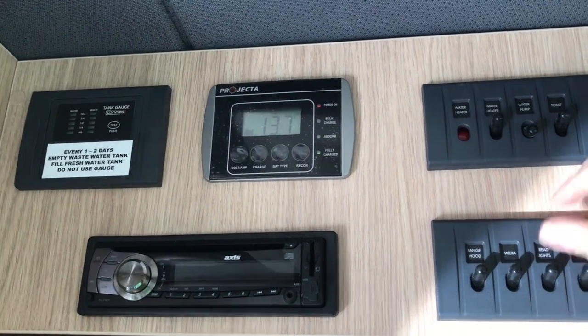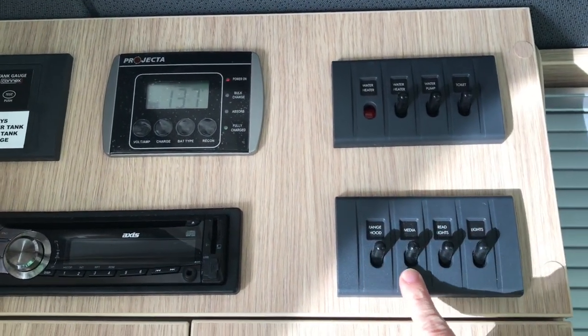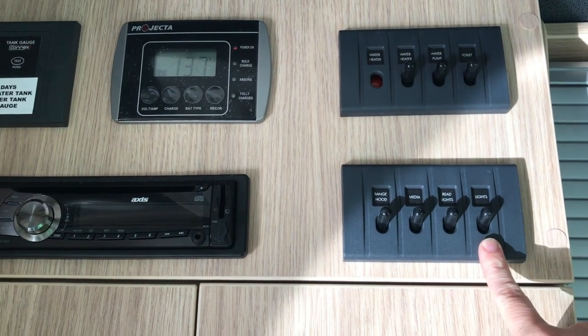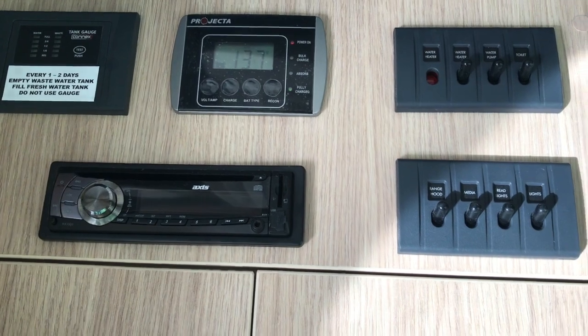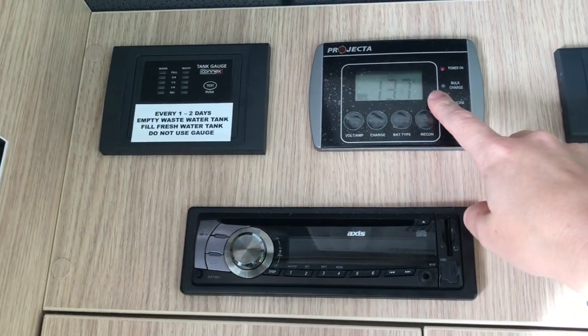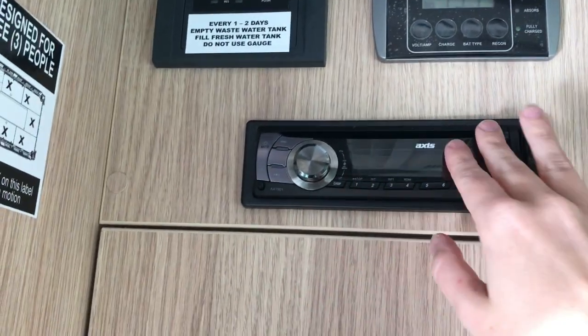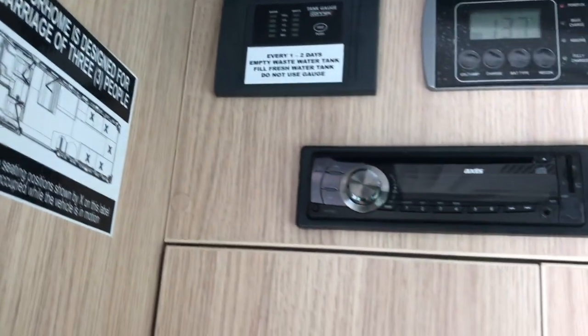So what this is, everything that's on these switches, which is water heater, water pump, toilet, range, media, reading lights, and lights, are all off of the battery that gets charged while you drive. So you can boondock and use all of that stuff. This tells you how much battery you have left. This is an ancient CD player. And then this will tell you how full your water and your wastewater are.